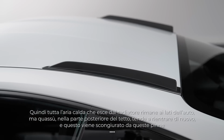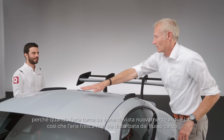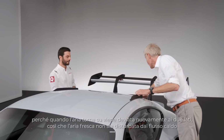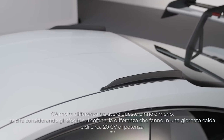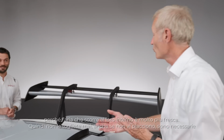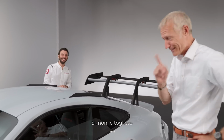Yes. And that's prevented by these aero fins here, because when the air is coming up, it is redirected to the rear and left-hand side, so the cooler air is not disturbed by hotter air, doesn't get together with the hot air, and we have a cooler intake charge here. Very important to have these fins here, or to not have them. Even with the nostrils, it's about a difference on a hot day of 20 horsepower. 20 horsepower. Yeah, because the air is so much cooler when you've got these fins. So never take these fins off, even if you don't like them. They are necessary. Just mind this. Yeah, don't take them off.